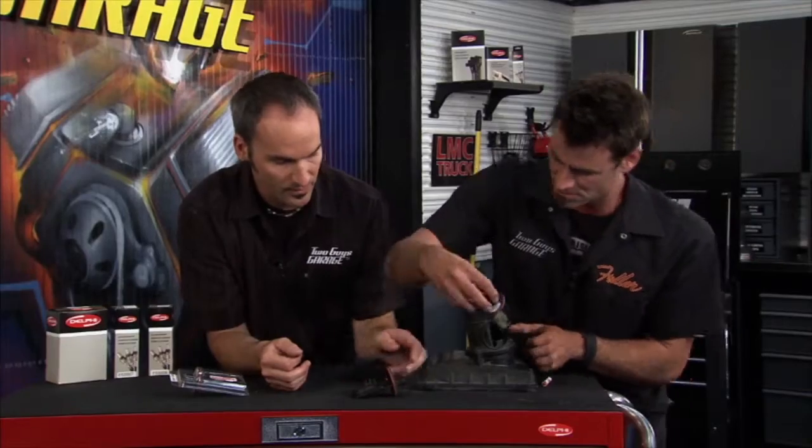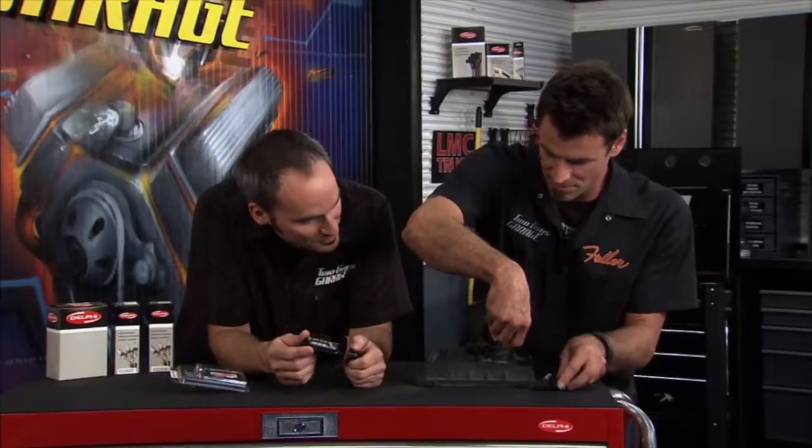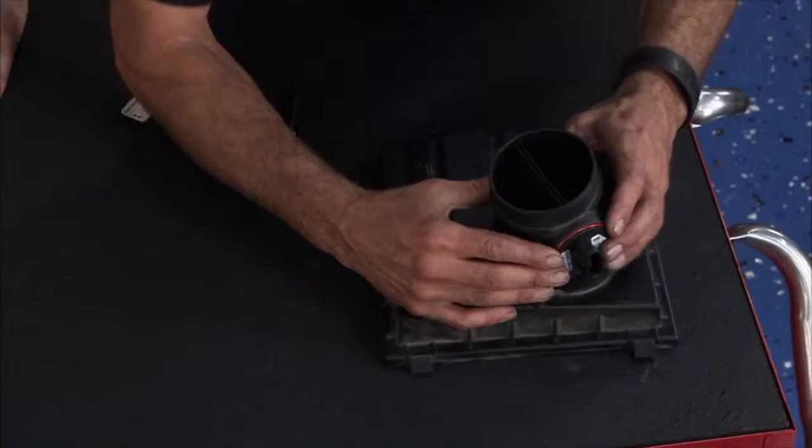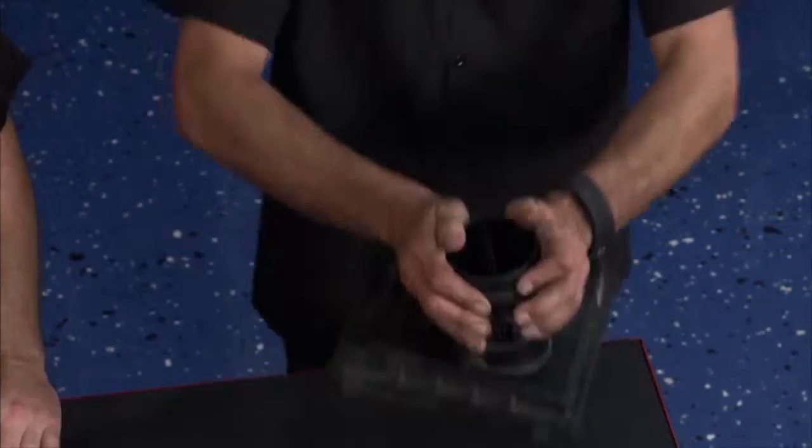Don't touch it. But I can touch this one. And hope I get it to the right direction. There we go. Don't need that anymore. I'm going to flip it just to make it easier to push on. There we go. All right, little clicky. We'll throw it back in, go for a test drive.